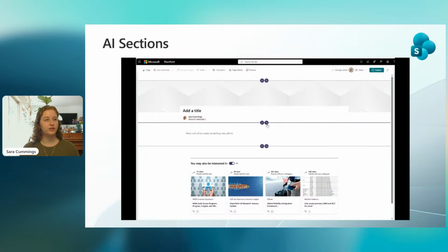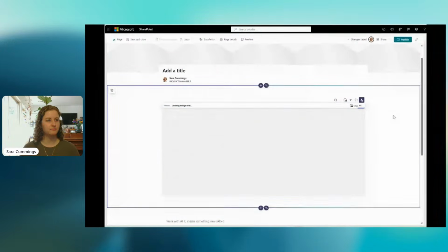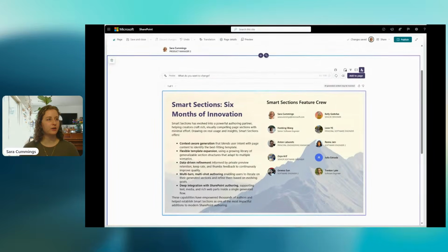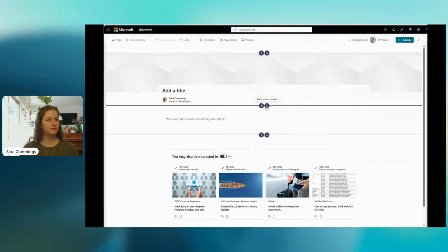So first, we're going to show AI sections here. If you could play the video. Oh, it's working on it. Could you start it over by chance?